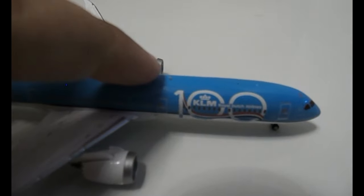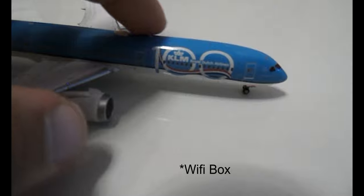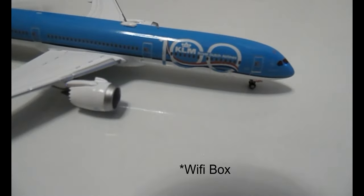And so let's just look at the top. So you have this, the radar there. And then you have the first antenna here. And the antennas at the back as well. And then on the bottom, there's no antennas at the bottom on this model, but it's still a nice model. And then you have the Gemini Jets logo there.